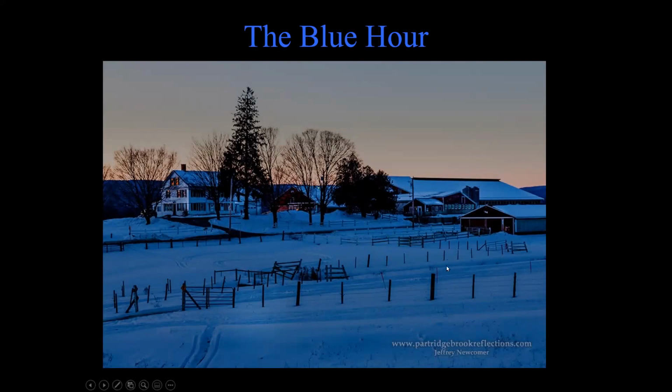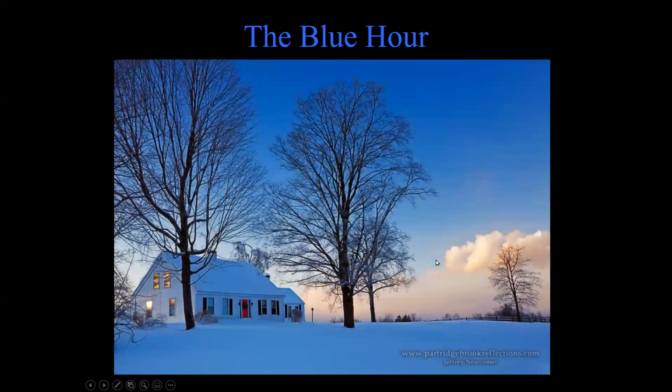This is a farm in Westmoreland. And this is a house in Hinsdale, Route 63. Again, in the blue hour. You can tell that the sun is just going down because you can see the reflection of the sunlight off to our left still in the windows of the house.